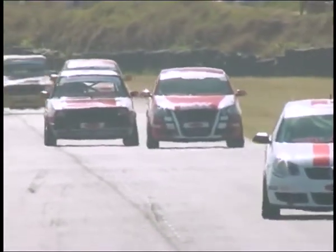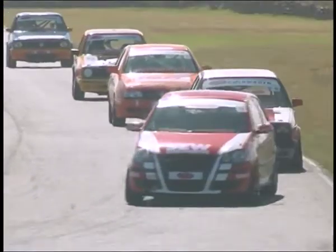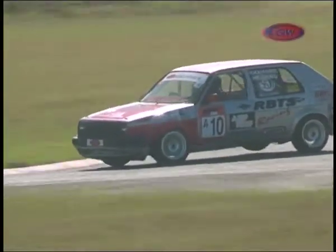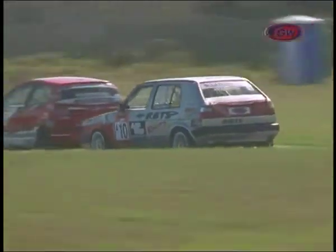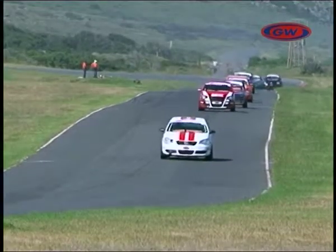Very quick for these little Polos, and of course for the big Golf 2 tucked in there in 3rd place. Not able to do him on the brakes just yet, but I think he just sold him a dummy. He's setting something up for a bit later on. So Karen Henning playing the racing role here. Ooh, runs a little bit wide. That's going to cost him a little bit of time.